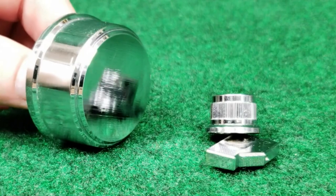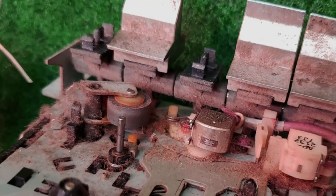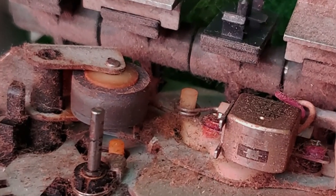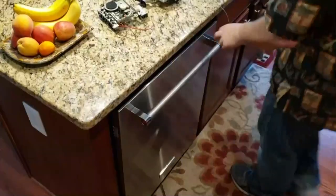These turned out great! So the last thing to deal with is the rusted up cassette deck, and I have a crazy idea. But I should preface this next part with a warning. Do not do this to your boombox. Seriously.